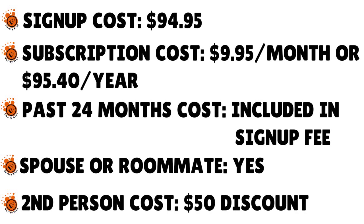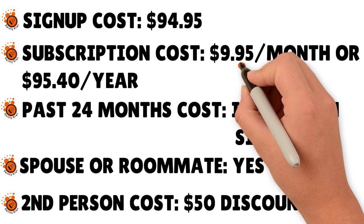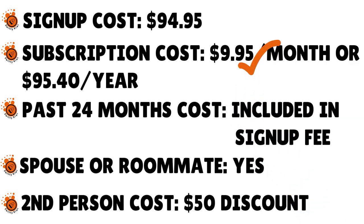Okay, let's just break it down because this is important. I've been giving you a lot of prices, and this might scare some people away, but bear with me. You will have a one-time fee of $94.95. And included in this fee is reporting your rent history for the past 24 months. So we are talking about the previous 24 months. After that, you pay $9.95 per month for ongoing rent reporting. You can save $24 if you pay for an entire year in advance.